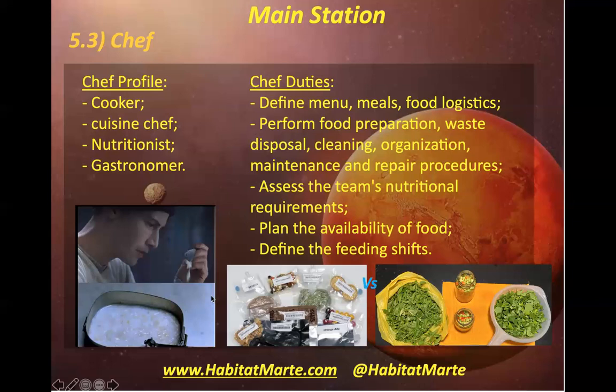And it's an interesting point of view because we need to have very interesting meals for the astronauts, to avoid the meal fatigue of the astronauts. The meals need to be very interesting for the astronauts. Because of this, we need to balance the food transported from Earth, okay, pre-prepared meals, okay, and also the food prepared on Mars in our greenhouse.